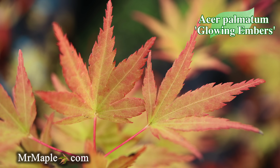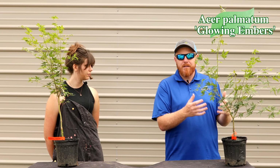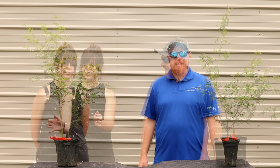And it does flower pretty prolifically. We actually have a whole video on Do Japanese Maples Flower? And in this, we focused on the tree at Maplewood Gardens, where we go and talk about Glowing Embers specifically and show its flowers. Yeah, so very beautiful tree for us growing, lots of flowers.